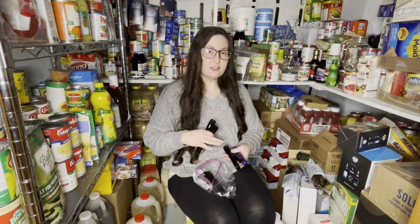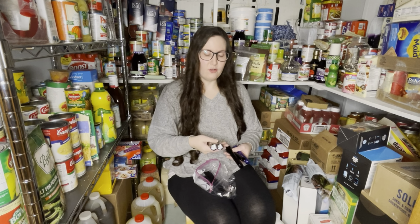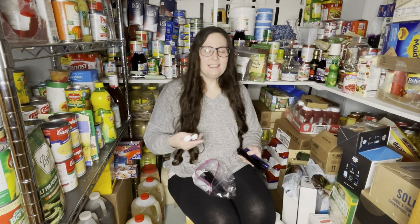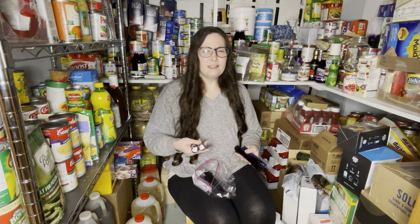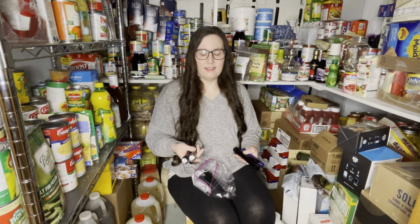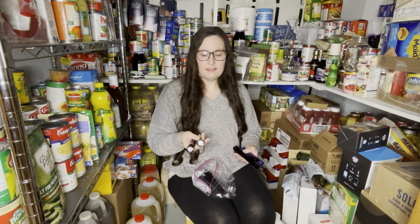I keep my flashlights as the same type. I have a whole bunch of little mini Maglite flashlights. We also have a big Maglite flashlight, but that one takes a different size battery. I think it takes D batteries, and I don't normally have those on hand. They're also kind of an expensive battery, and it's a really heavy flashlight. These are ones that the kids can hold on to.